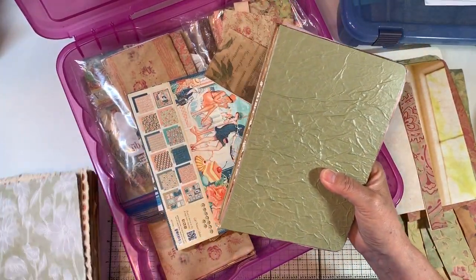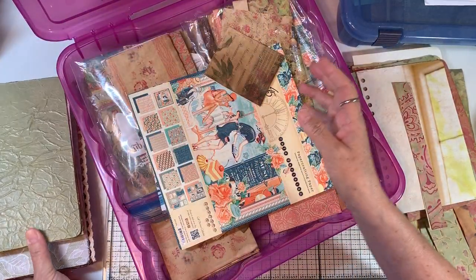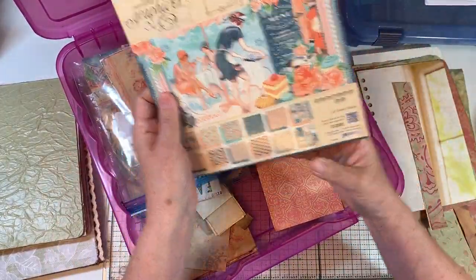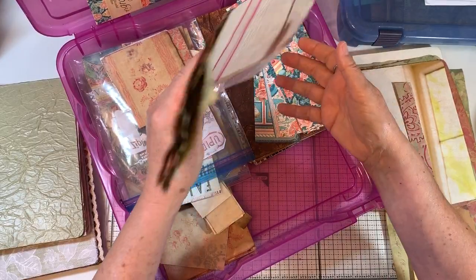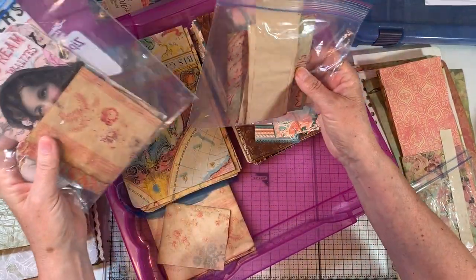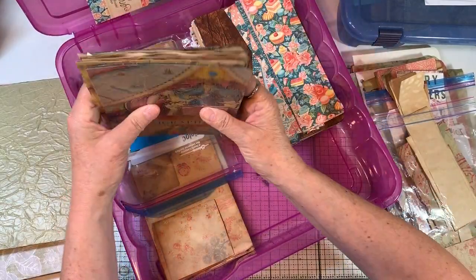Now you'll notice the difference between this one and this one. This one's been punched. This one hasn't. So those are a couple of things that I can do that people have been asking about, how you make those. Okay, this must have been a Graphic 45, so maybe there, yep, I think there must be one in here. Once again, there's just little extra pieces, and that's everywhere, mostly.